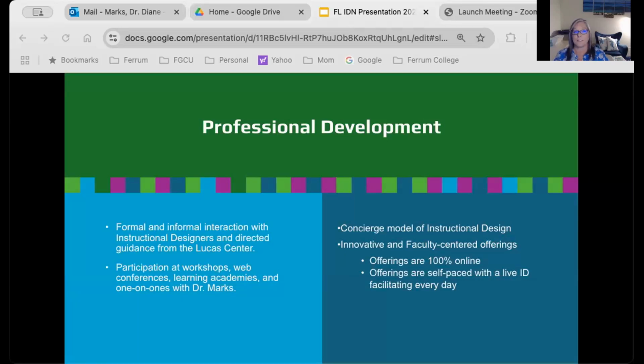And even though our offerings are 100% online and self-paced, they're still facilitated by a live instructional designer. Designers are assigned to every academy and workshop. And every day we go in and we see if somebody submitted something and they need feedback, if they have questions that we can answer, or if they're asking for additional resources. So again, we work really hard to maintain that relationship that we have with faculty.